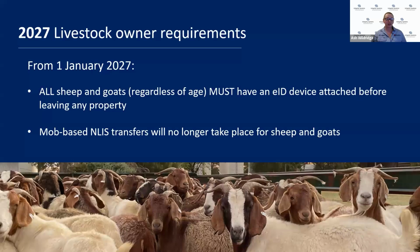So then from the 1st of January 2027, in New South Wales, Queensland, South Australia, the ACT and Tasmania, will all require that all sheep and goats of any age have an EID before they leave any property, any PIC. So this means that there will be no sheep or goats moving with visual tags, and the mob-based NLIS transfers will stop. So Western Australia and the Northern Territory are a bit different to this. So if you are in one of those states, do jump on your State Department website just to be sure and check when the dates are for you.